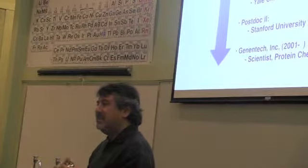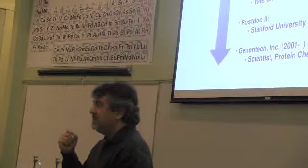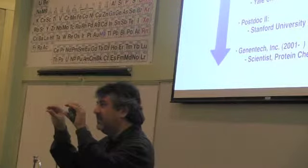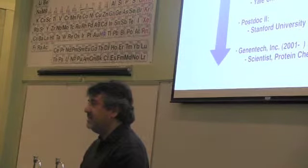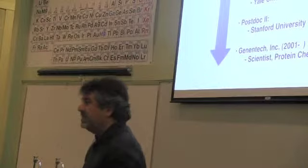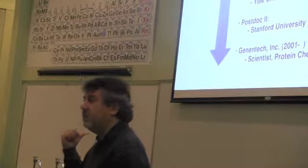So I got interested in a problem related to neurotransmission in neurons. So in your neurons, there's these membrane vesicles that contain neurotransmitters, and they're sort of at the end of your neuron, your axons. And when you get a nerve impulse, they release the neurotransmitters and they signal to the next nerve cell. So there's a whole set of proteins that regulate that process. And so we were understanding how those proteins work. I did a year at Yale University, and then I moved to Stanford University to continue my work.